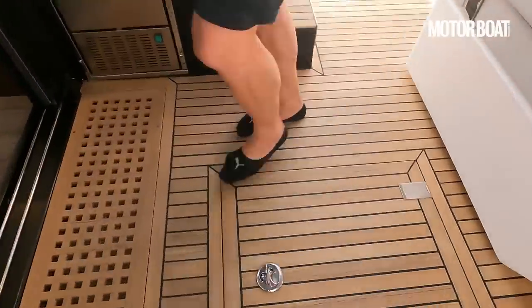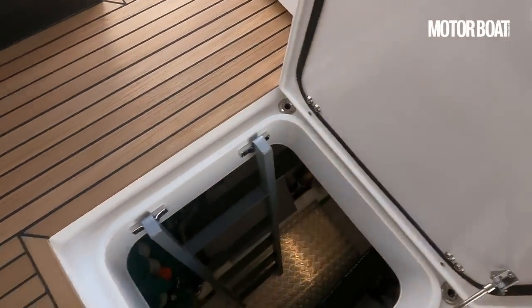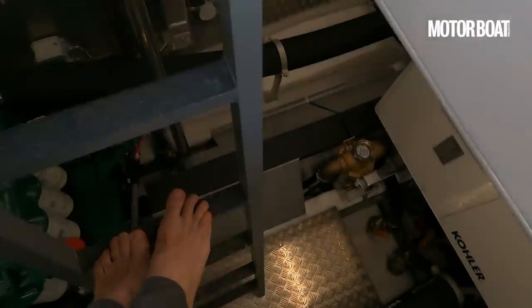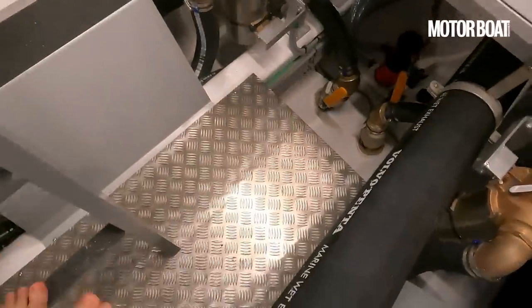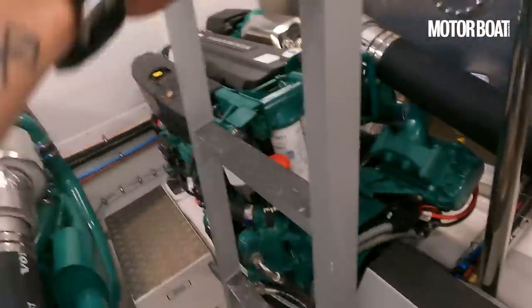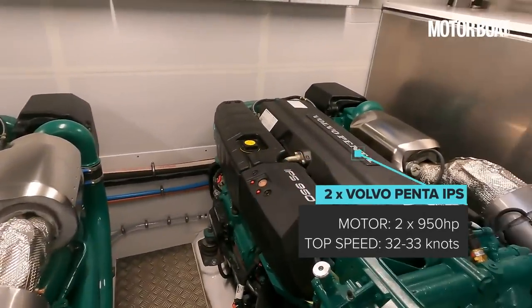And we'll take a look down here at the engine bay itself, because what really strikes me here is the fact that Astondoa has done such a tremendous job given how far forward it's positioned its engines. Pop down onto the tread plate and spin around. Now here we are, Volvo Penta IPS 950s.